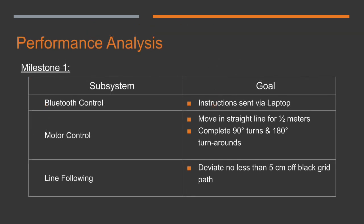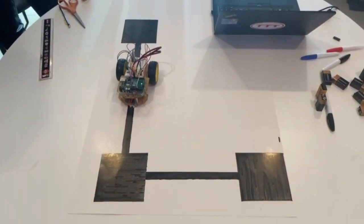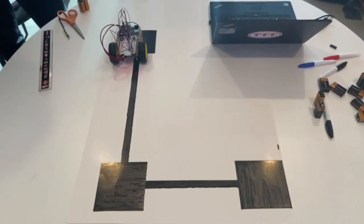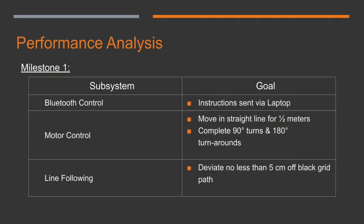Our project was measured qualitatively to determine if it was meeting each of the required specifications. During the first milestone, we built and tested the Bluetooth control, motor control, and line following subsystems. To ensure the Bluetooth was working, we would send instructions to each car via laptop and see if they would receive them. For the motor control, we would send instructions to the car to move in a straight line for half a meter and complete a 90-degree turn and a 180-degree turn. This was a long trial and error process to meet these requirements due to the inconsistency of the motor power. Finally, the line following subsystem was tested by making sure the car doesn't deviate from the path by 5 centimeters.